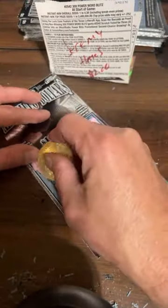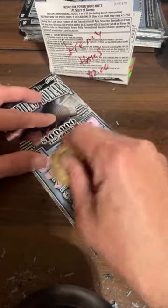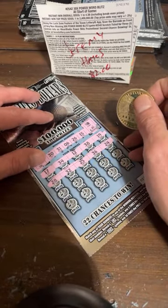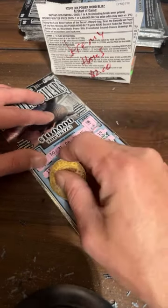Here we go. 30 and 31 on the way down. 30, 31.